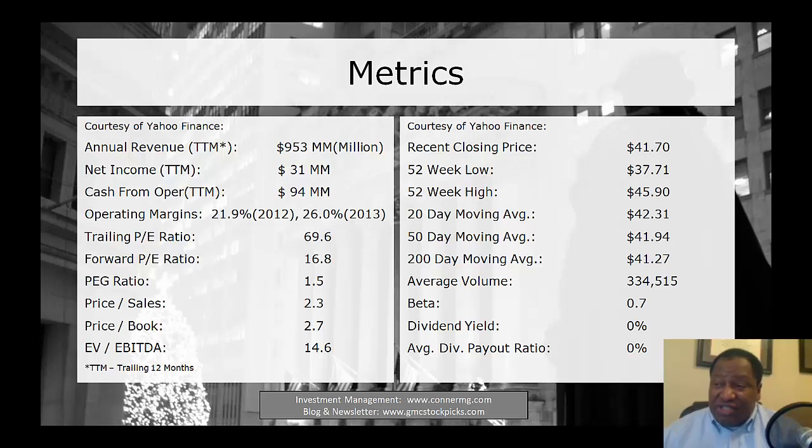The average daily trading volume for Haemonetics is 334,000 shares per day. The beta for the company is 0.7, so it's a little less volatile than the market on the upside as well as the downside. And the dividend yield is at 0%. The average dividend payout ratio is at 0%. Haemonetics doesn't pay any dividends.